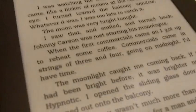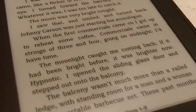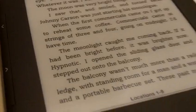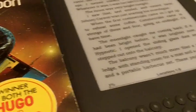So as you can tell, it looks rather good, doesn't it? Very good screen, I would say, ideal for reading with, unlike a smartphone or that type of way of reading stuff.